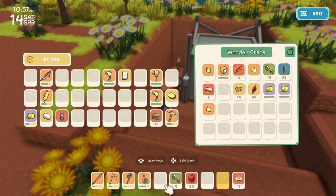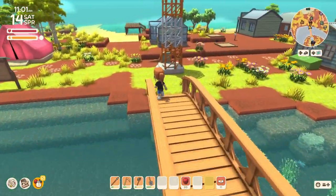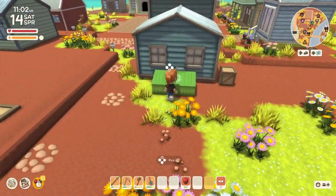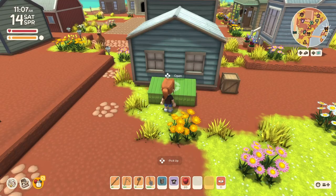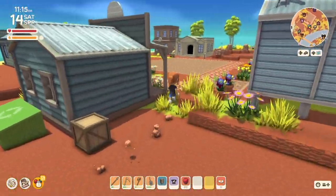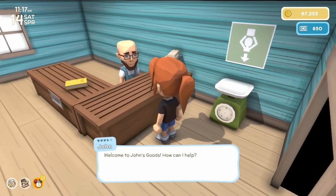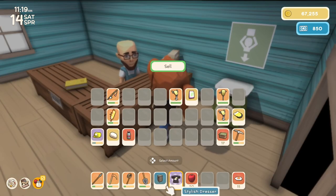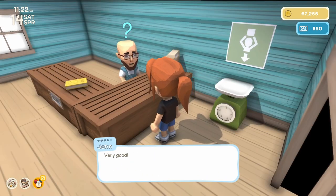Okay, I'm going to throw my keys in here. 18 keys. All right, nice. They really add up. Oh, let me check the recycling bin too. Ooh, stylish dress and a Soho shirt. And, yeah. Back to John. $27.71.